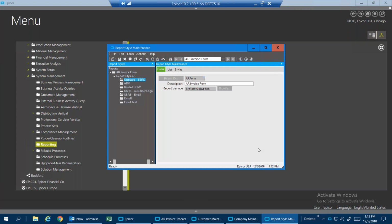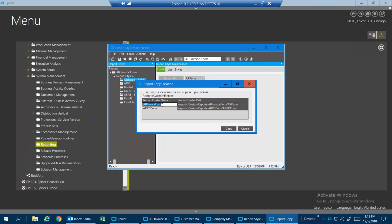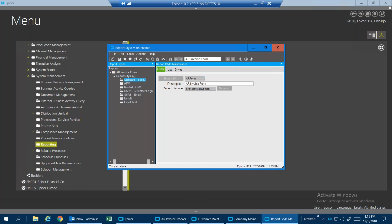Typically what you're going to do is start with the document that is closest to the one you want to email, and you may even set up a special format for that document, but not necessarily. You could use whatever you're using now to print, and however you're sending them out now, you could use that same document, go up to Actions, copy report style. And then I usually give this some kind of unique folder name. These are the folders within the SSRS server environment that are going to be used to store the specific information for this style. And then you just click copy.